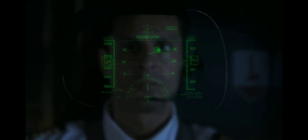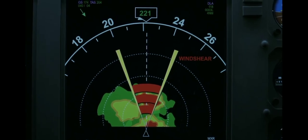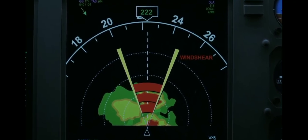The runway is just 4 miles away, but there's a threat ahead. Go around. Wind shear ahead. The onboard radar has detected dangerous winds. Wind shear ahead.